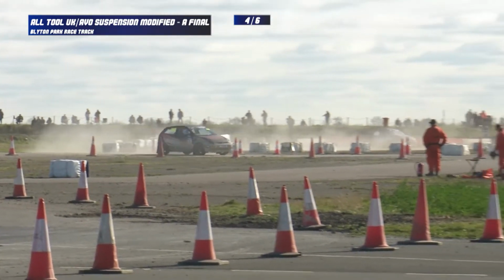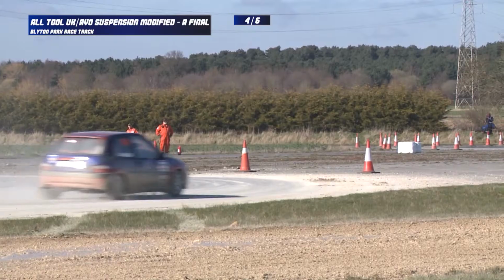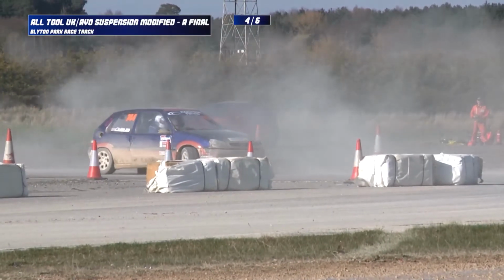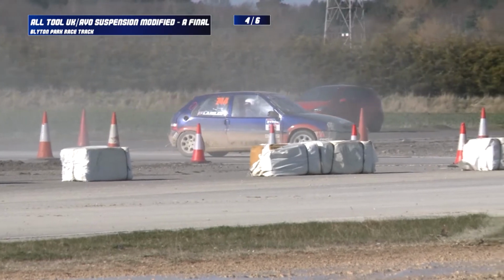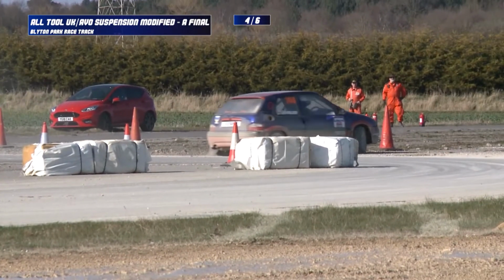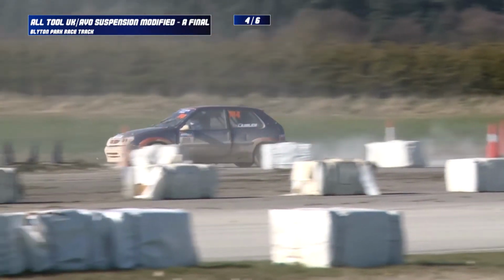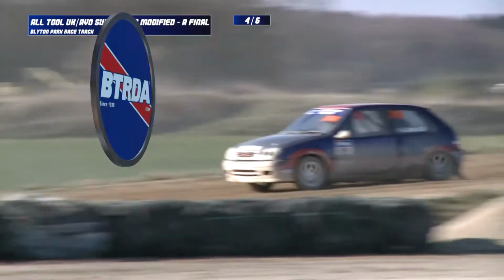James Avison all set for a maximum 3 heat wins and an A final, unless Alan Laidler in the Saxo can catch him, and there's quite a gap between them on track at the moment as the Focus goes up towards the jump. Laidler chasing in second, and he spins it out. Oh dear, Alan Laidler. More power under his right foot this year. The modified category bridging the gap between production and super modified. Alan Laidler managing to rejoin, but he's well behind in second place now. Only 2 cars left running.